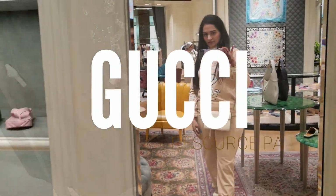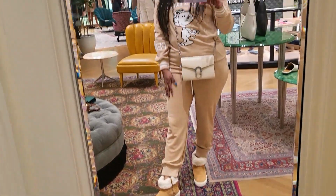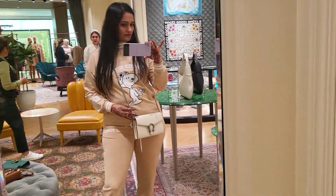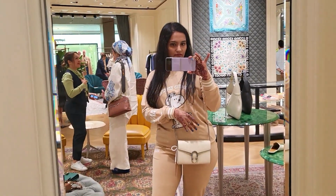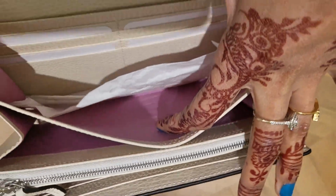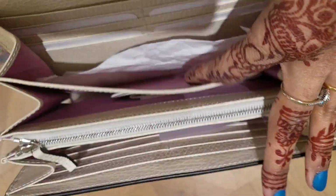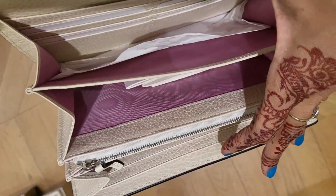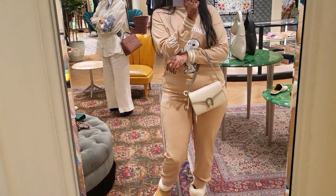This Gucci Dionysus wallet and chain is a very nice bag. It crossbodies very well, it hits at the right spot. It has a gold and silver combination, and then it's very spacious inside. It has around two sets of 8 card holder slots, and then there are 3 pockets, and I highly recommend this bag if you want to check out the wallet on chains from Gucci. They're very famous.